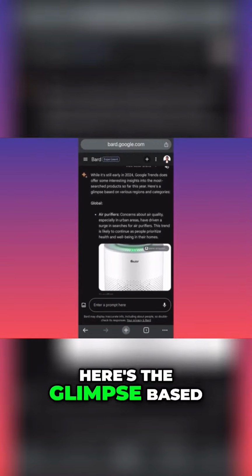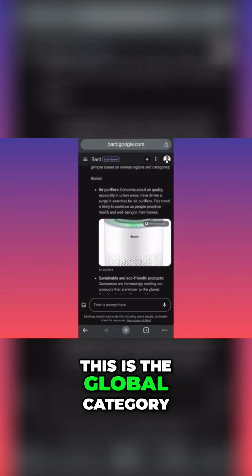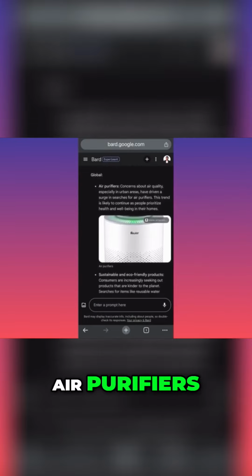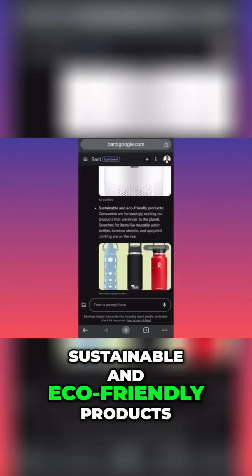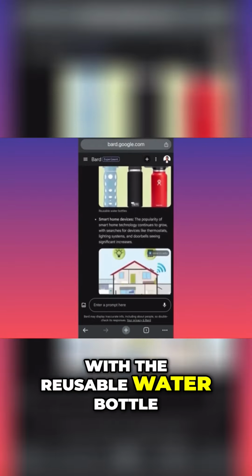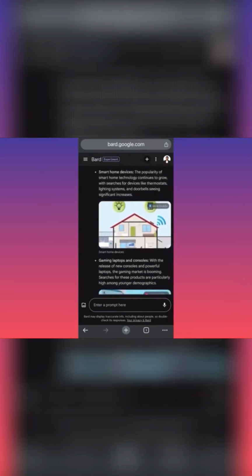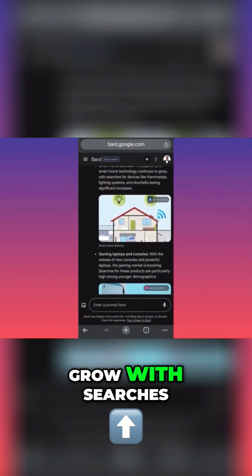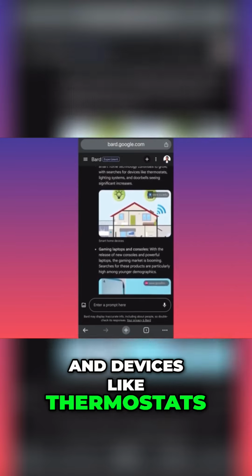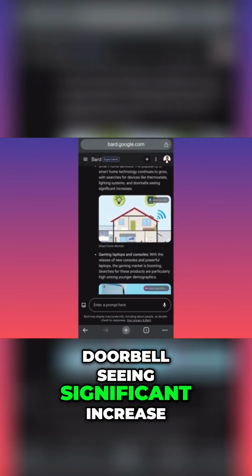Okay, let's see. Here is a glimpse based on various regions and categories. This is the global category. Okay, air purifiers. Okay, sustainable and eco-friendly products. Okay, the reusable water bottle, we saw that. Smart home devices. The popularity of smart home technology continues to grow, with searches for devices like thermostats, lighting systems, and doorbells seeing a significant increase.